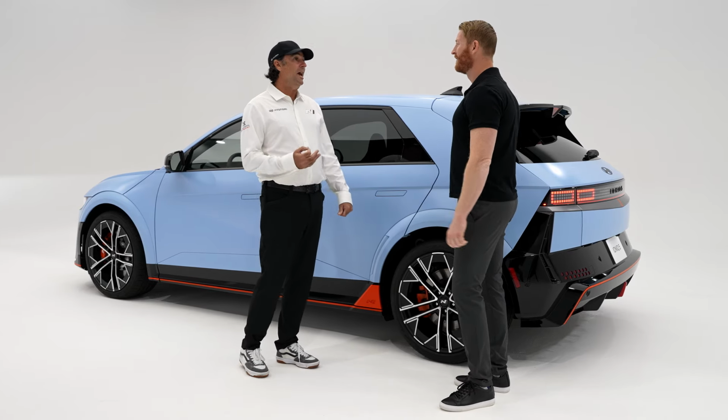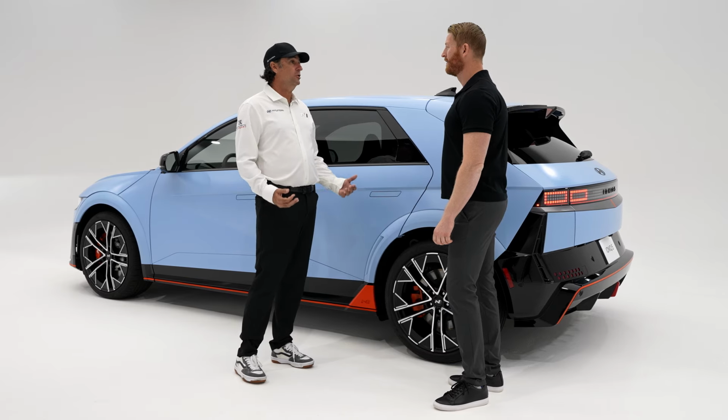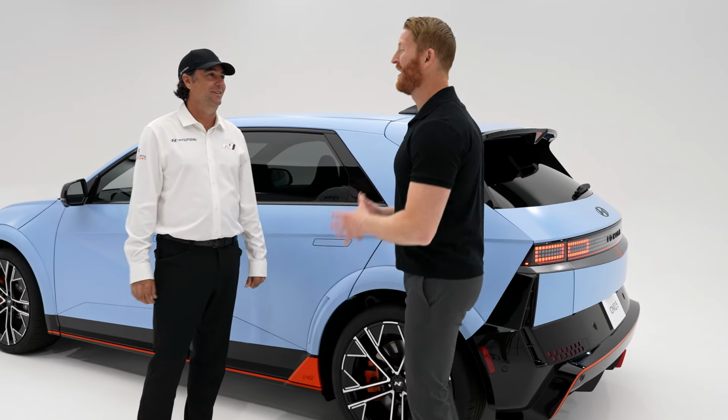Well, along with the N Active Sound Plus, NE Shift really emulates the sound and feel of a traditional gas vehicle. It even mimics bouncing off a limiter if you rev it to the simulated red line. Wow, I can't wait to experience that.